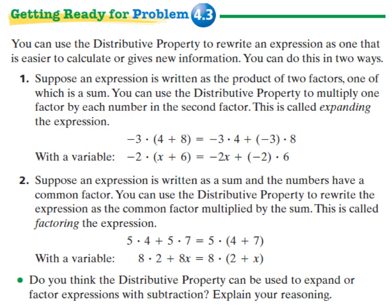Alright. You can use the distributive property to rewrite an expression so that one is easier to calculate or gives new information. You can do this in two ways. One, suppose an expression is written as the product of two factors, one of which is a sum. You can use the distributive property to multiply one factor by each number in the second factor. This is called expanding the expression.